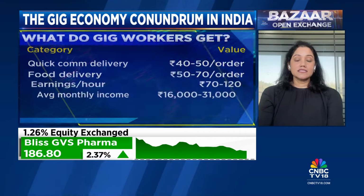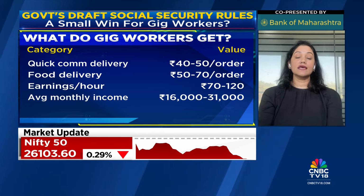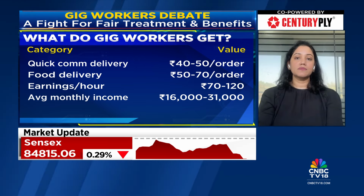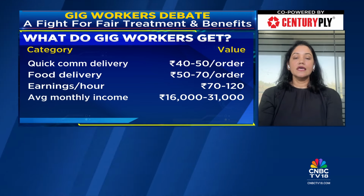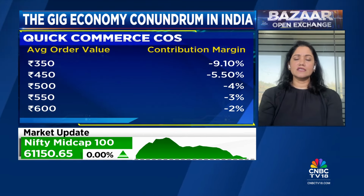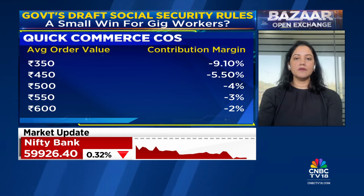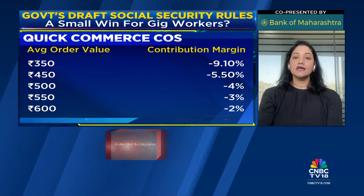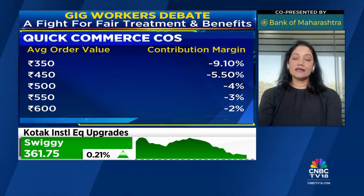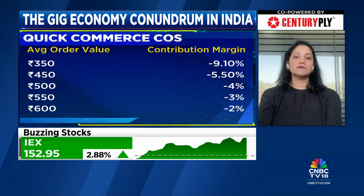While some platforms have already started converting some of these jobs to an employment model, they're not paying anything higher. An average rider in a gig format making about 21,000 per month, even after converting to an FTC, costs the platforms more or less the same. In fact, the take home goes below 21,000 because a percentage has to go into PF contribution, ESIC contribution, gratuity, and others. This is why a large chunk of workers still prefer the gig model rather than switching to a contract or full-time employment model. So it's also a choice of the worker, not just the platforms.